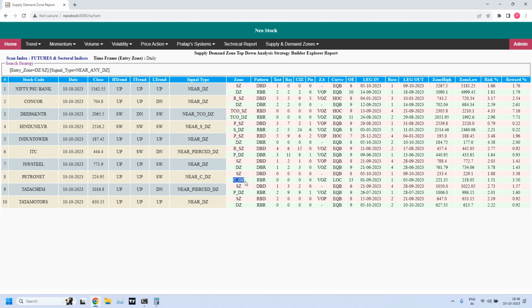But remember, C_DZ on the daily time frame has less priority compared to SZ_DZ zones. So these are support zones. Support zones have the highest priority on the daily time frame compared to C_DZ. But on quarterly, monthly and weekly, C_DZ has the highest priority. Thereafter, the next priority is S_DZ. But remember, this is a daily time frame. So when you are dealing with C_DZ stocks, you should be very careful. At most, you can expect one or two trades. But sometimes we have seen even a fresh C_DZ zone easily fail. Okay, this is about stocks near the daily demand zone.